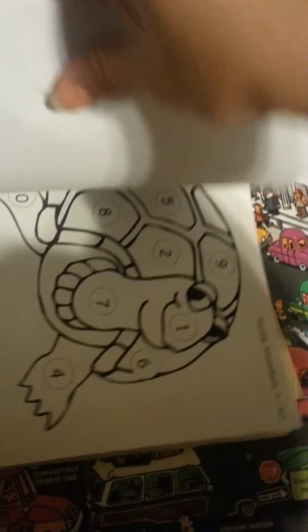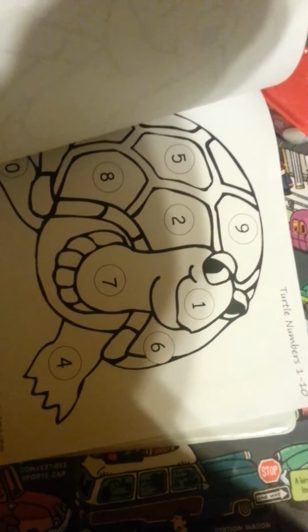And then lastly, he will do the dot turtle. And we'll do that with dice as well. And then he'll just color in whichever number he gets. And then for day 5, we're going to read our book. And our book, we're going to read it every day, even though this says just today, but we'll read it every day.